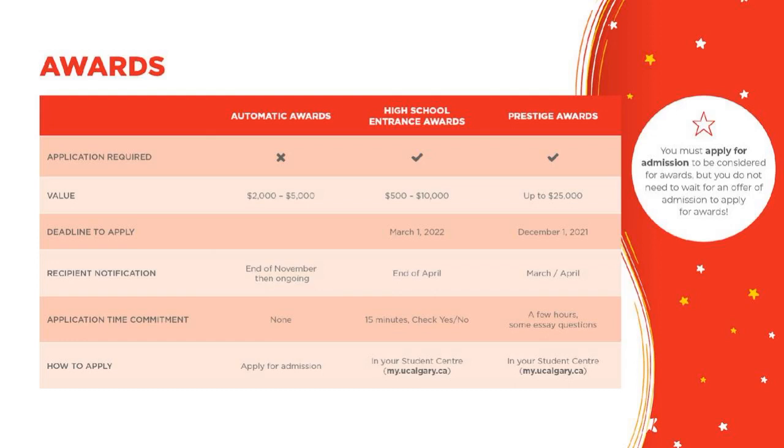We also have the High School Entrance Award. You just submit 1 application, and then it includes all the different scholarships that are available under that category. So it's a pretty easy process. It shouldn't take you too long either. It's about 15 minutes, and it's just some yes or no questions. And then you'll most likely get some form of funding.